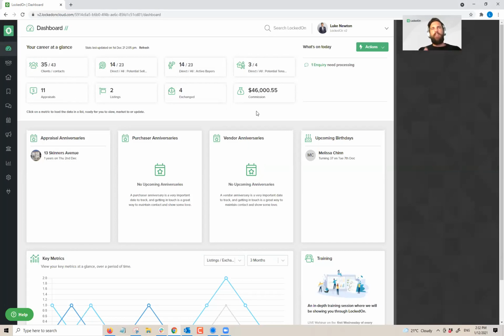And yes, that may not suit every single area in Australia and New Zealand that we sell Locked On in, but it's a massive head start. And we really want you to take it, run with it, and then over time advance it to suit your needs. And that's the whole DNA plan process.